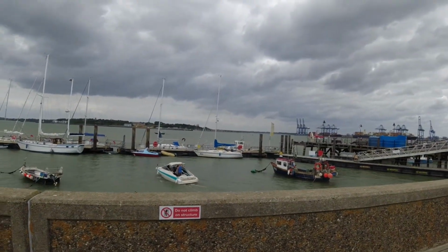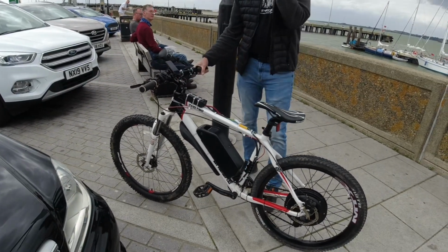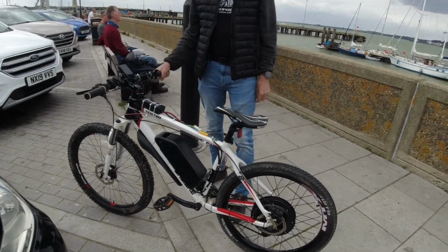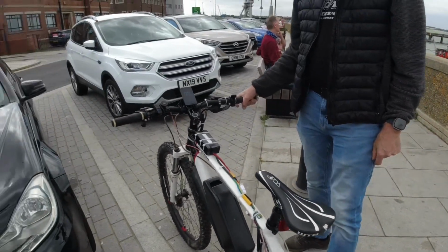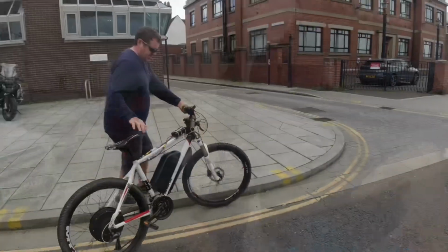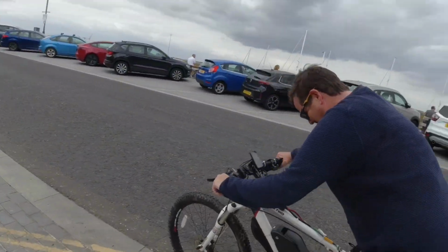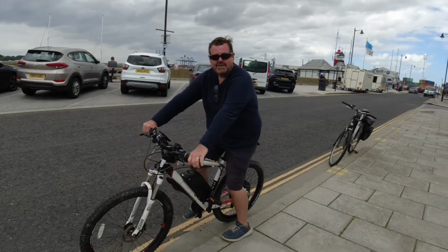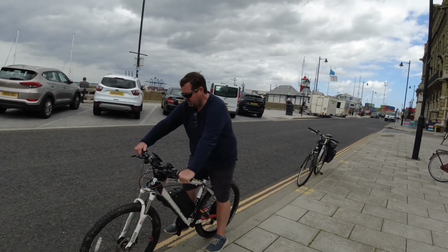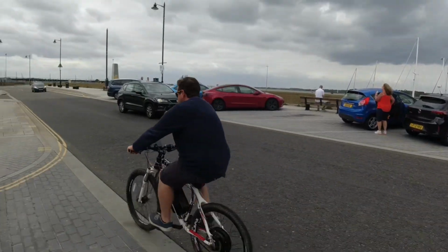Okay, so we got off the ferry, and Richard's just showing me his mountain bike, which is modified. It's now an e-bike. So I'm going to take it for a spin, and Richard's going to film me. I'm not going to stand in front of you. You might want to start pedalling just to get going, and then hit the throttle when you're off, mate. So push that down. Yeah, you've got the right safety equipment on. Got sunglasses, all you need.